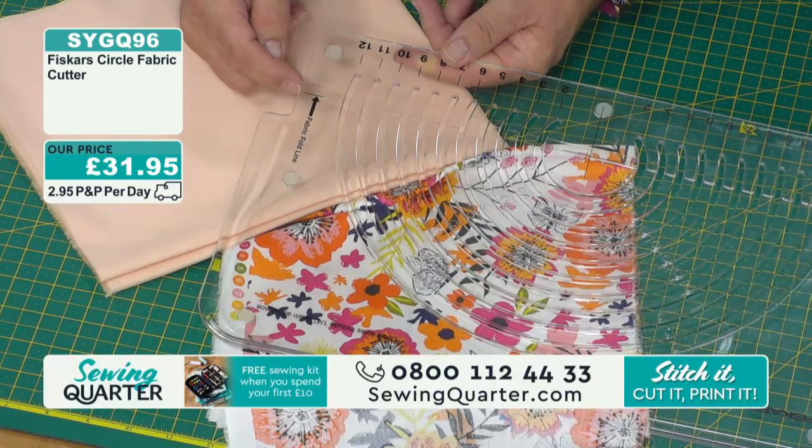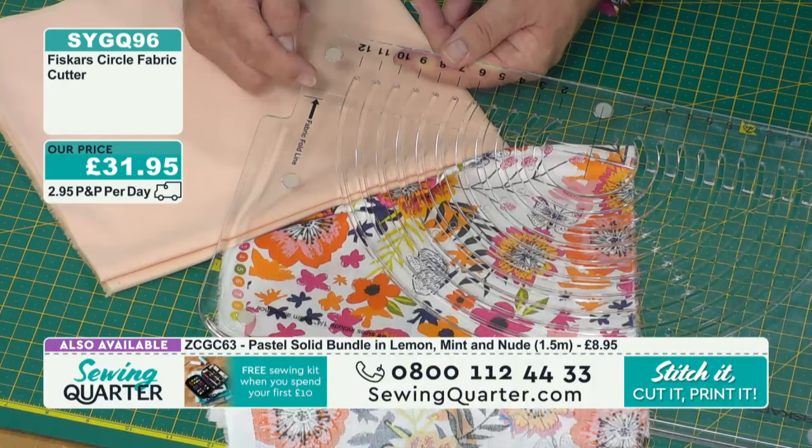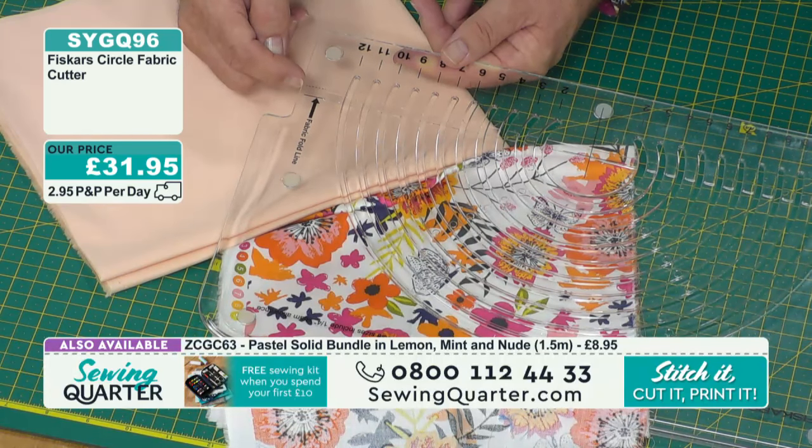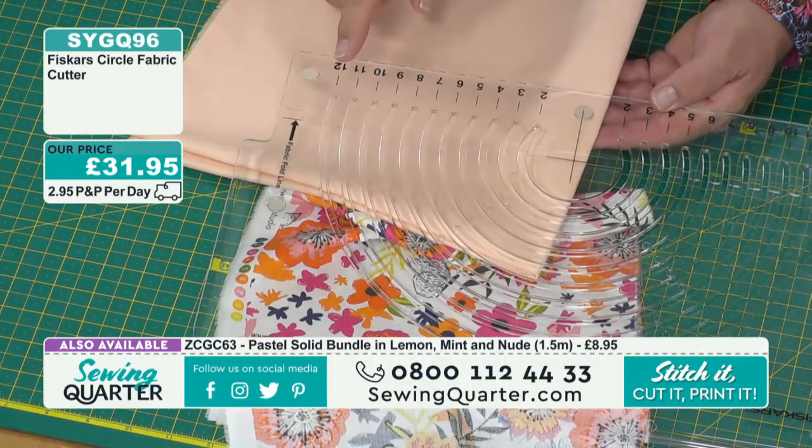But if you didn't want a whole circle, you wanted half a circle, you're going to join them together, then you'd put that line there, the dotted line, because that includes your seam allowance as well. Now, while I'm here, I'll show you. There are the sizes, 2 inches to 12 inches.